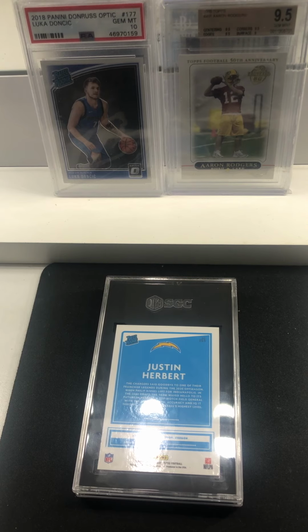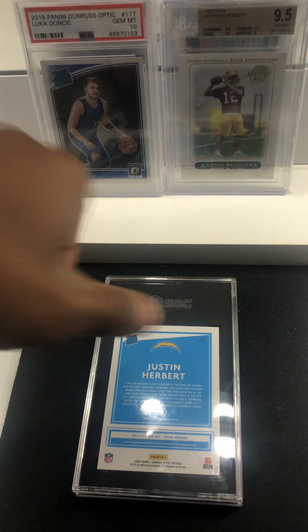This card right here, so let me pull up the Justin Herbert. I already know what grade I got for this card, but I'm going to need you guys in the comment section to comment down what grade you really think this Herbert should get. Because this was the only card that I was really shocked by the grade I got. These other ones, 9.5s are not bad. As long as I get a 9.5 or a 10, I did pretty well for the submission.